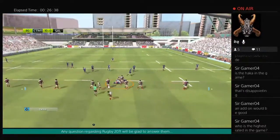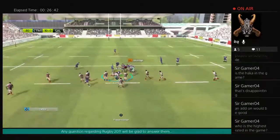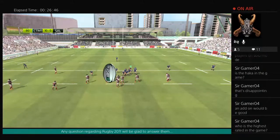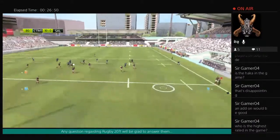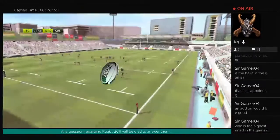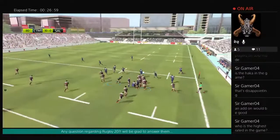Looks like it's been some time in the planning. We'll see if they're able to gel as a team. Gets back onto his feet to challenge for the ball. Good. Takes the ball to the ground. Let's see how they get on with this line out with everyone in. Good passing.